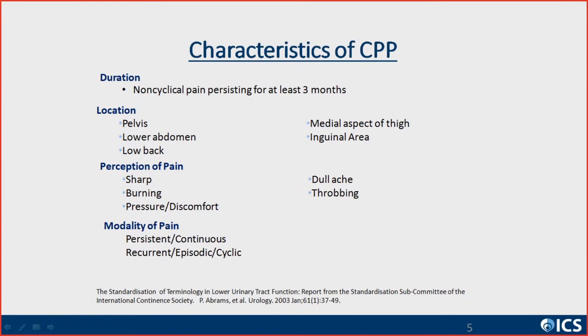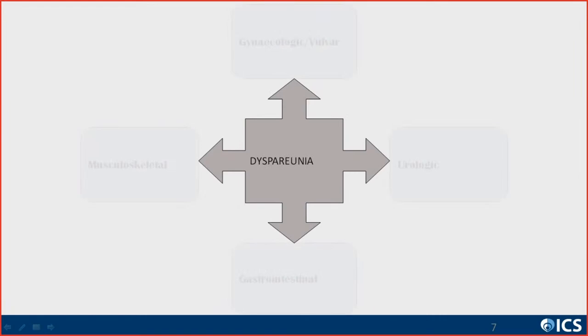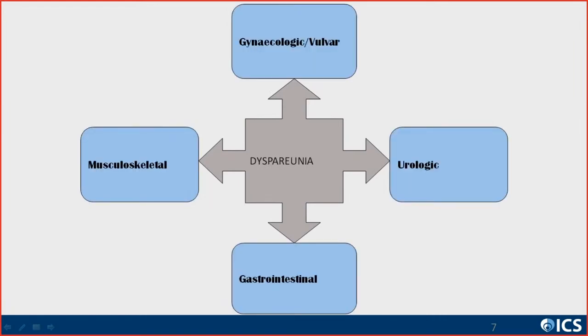So the domains then include lower urinary tract, female and male genitalia, gastrointestinal pain, musculoskeletal pain, neuropathic pain, and the overlays, psychological aspects, sexual aspects, and the comorbidities. Often more than one domain is involved, hence the need for a comprehensive evaluation. In this depiction, musculoskeletal, gastrointestinal, urologic, and gynecological domains, as well as dyspareunia, are all affected by psychological overlay.